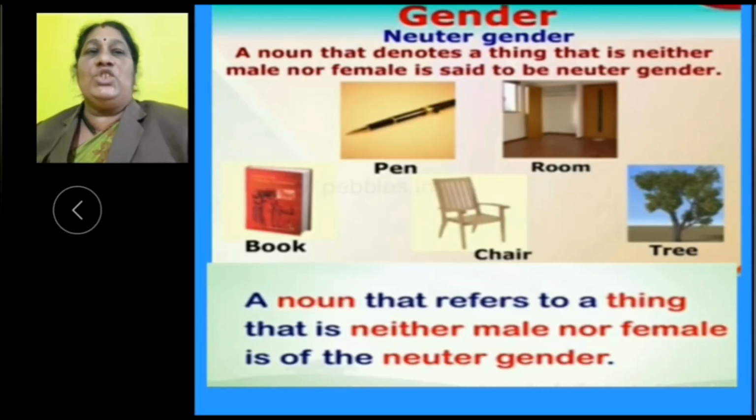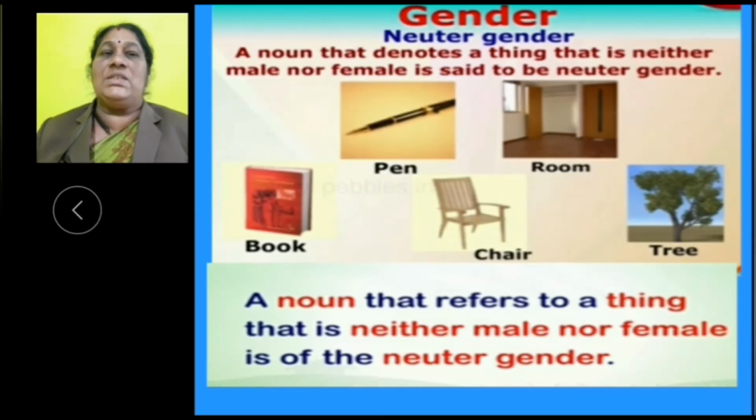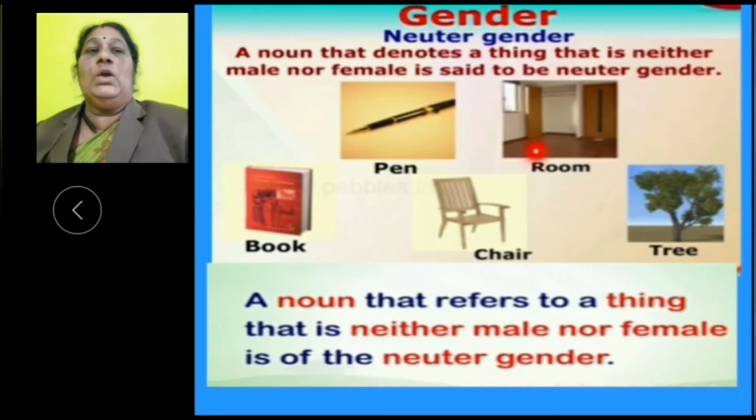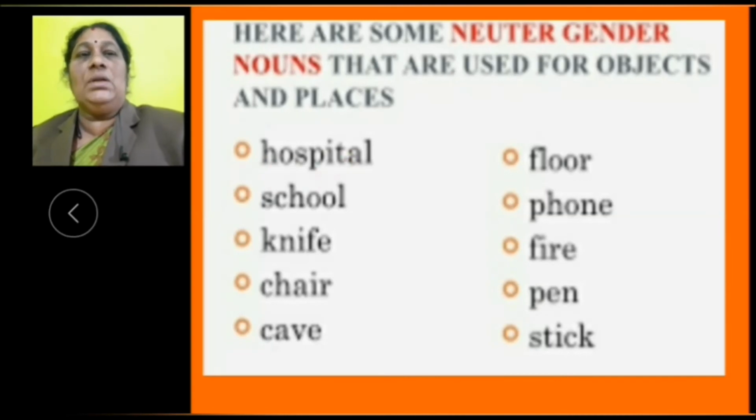Children, neuter gender. A noun that denotes a thing that is neither male nor female is said to be neuter gender. For example, pen, room, book, chair, tree. All these are neuter gender. More examples for neuter gender are hospital, school, knife, chair, cave, floor, phone, fire, pen, stick.